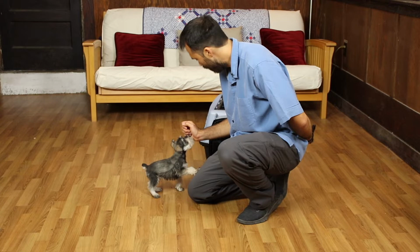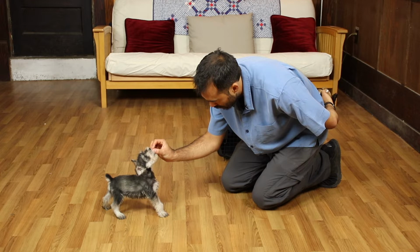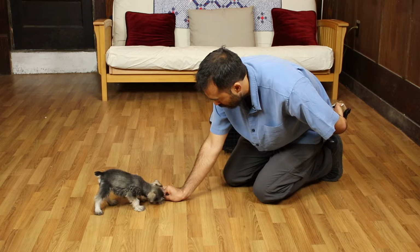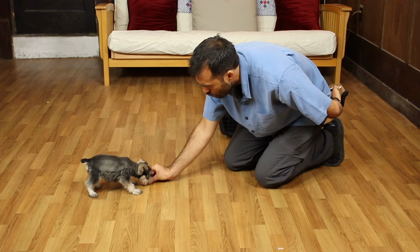I like that sit. Let's see. We tried this yesterday. We'll try it again today. I'm not certain we're going to get it, but can we get it down? Let's go to sit first. The easiest way into a down is sit then down. Ooh, I'm going to put it under my hand. Back and down. Oh, you were so close. You were. See it? Down.